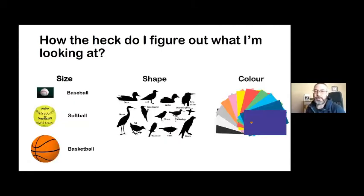So just to recap, a couple of the things that you want to keep an eye out for when you're bird watching is the size of the bird. This is a really great comparison. So is it about the size of a baseball? Is it the size of a softball? Or is it the size of a basketball or bigger? And we typically think of that middle softball size as about the size of a robin. So is it smaller than a robin or is it bigger than a robin will really help you nail down and identify what type of bird you're seeing.